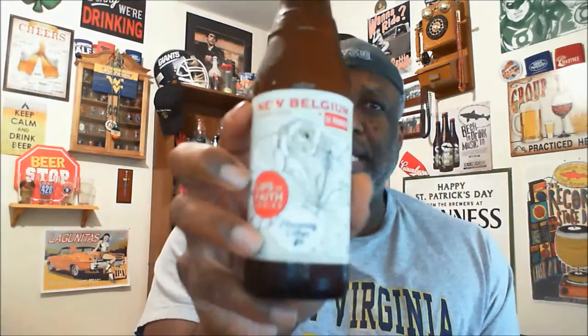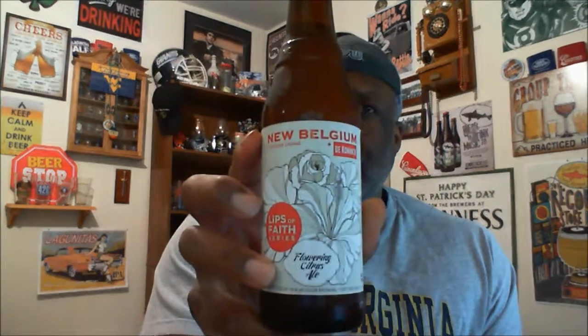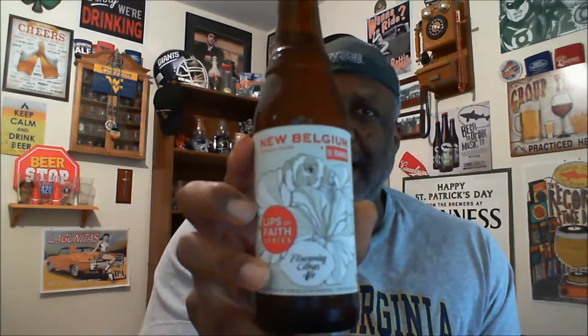Today, I'm actually going to take a look at one from out of Colorado and from New Belgium. This is part of their Lips of Faith series. This is actually the Flower and Citrus Ale, and this was done with New Belgium and Brouwerij Deconinck. It is a collaboration beer. Comes in at 7.4% ABV, also 30 IBU.